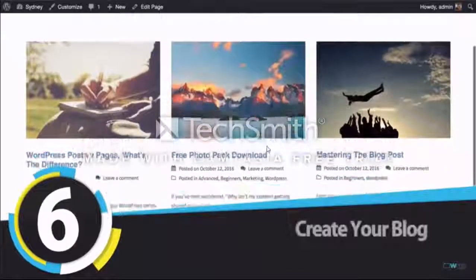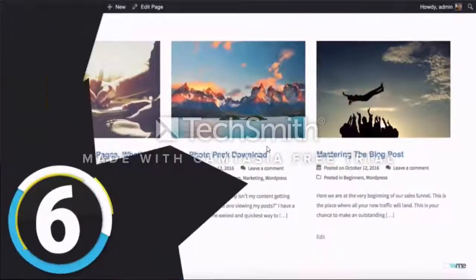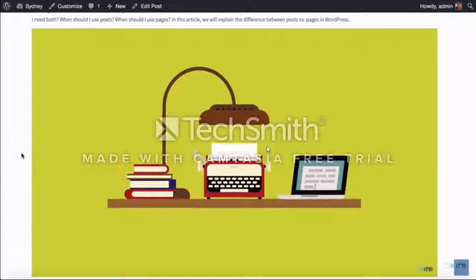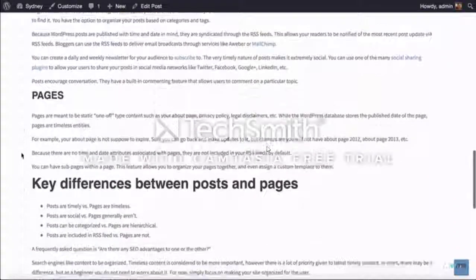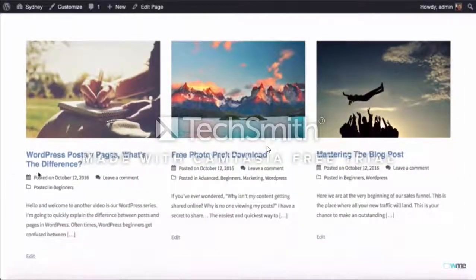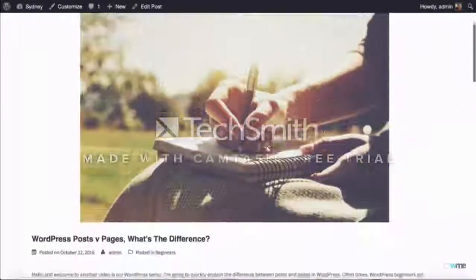Step 6 is all about getting the other pages onto your website. So we're going to be creating a blog page and a bonus page that I'm going to be telling you about in the video a little later. But having a blog really gives you the opportunity to deeply connect and talk to your audience about the things that matter to them the most.